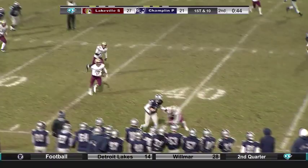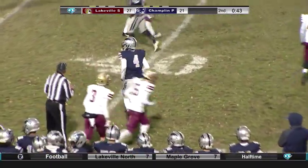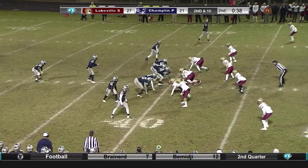Quick out. This is to Jace Miller. Picks it up and just moves it down. Takes a modest gain of 12 that time. 38 seconds left to go in the first half.